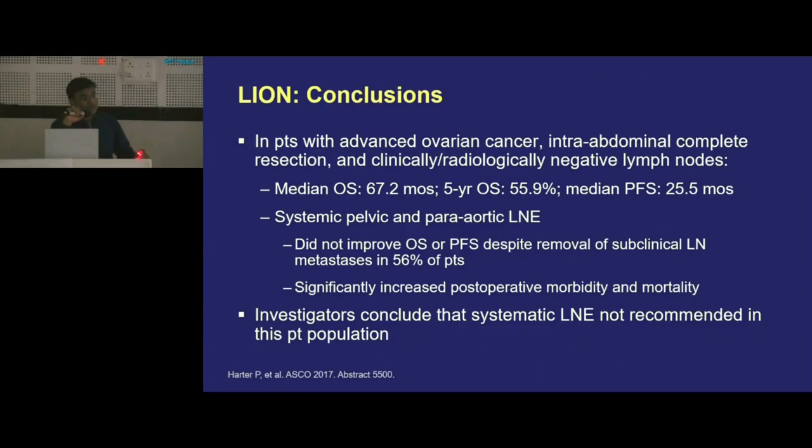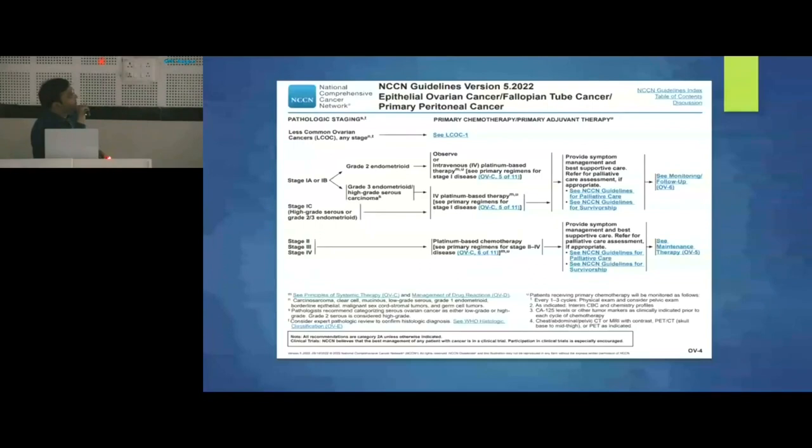Now we go to the adjuvant treatment of ovarian cancer. Just to grossly remember as a gynecologist or a resident: stage 1A, stage 1B, grade 1 endometrioid carcinoma. Other than this, everyone needs chemotherapy, including high-grade serous carcinoma and other malignancies like mucinous and clear cell. Even if histopathology is showing clear cell, you have to give chemotherapy. So except stage 1A, 1B, grade 1 endometrioid, all other patients need it.